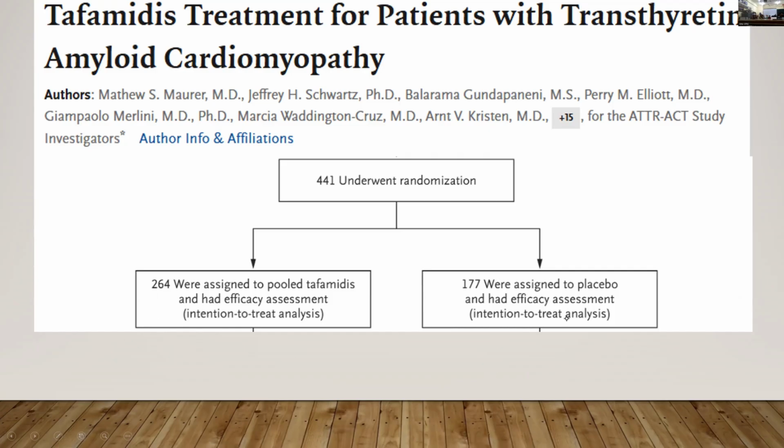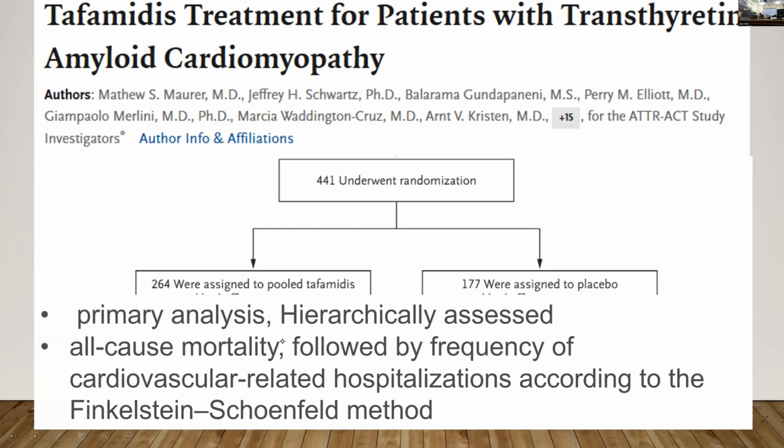Each one here against each one. So 264 and 177. So you all understood how we make a pair. So the primary analysis is called hierarchical. So what is this fancy word hierarchical? Hierarchy means a hierarchy of order. So that is all-cause mortality, then cardiovascular hospitalization, and they use this.